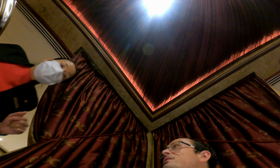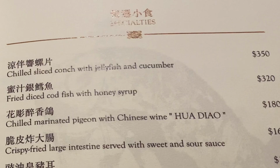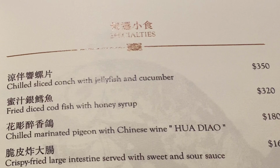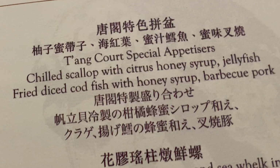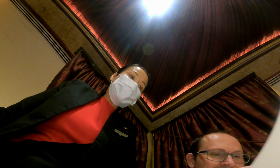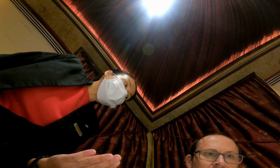Other than the tasting menu, what are the most famous dishes here? Actually, the famous dishes, we also have a cod fish with a honey syrup. That's the main appetizer. And the barbecue pork also famous. Just char siu. Yes, char siu is good. And also like a Peking duck style, the Tang Court crispy chicken. The similar of the Peking duck.